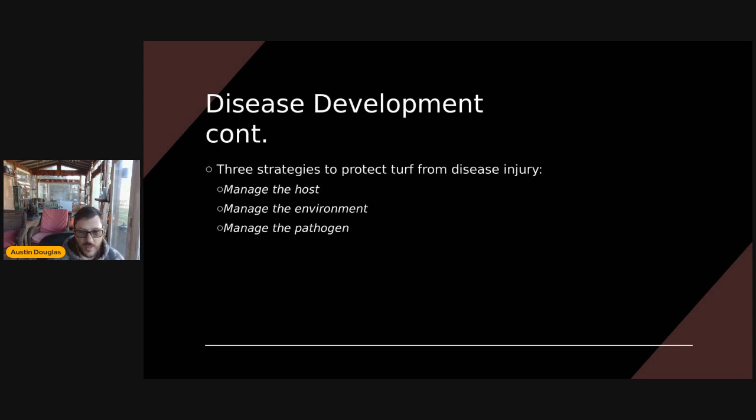And then we have managing the pathogen. This is going to be our chemical makeup, possibly some cultural practices to manage the pathogen. But you can't eliminate pathogens from the environment. It's just not going to happen. So we have to be aware that they are there, but we want to eliminate the susceptibility and increase how good the environment is for turf to grow.